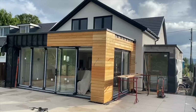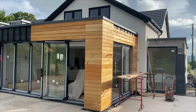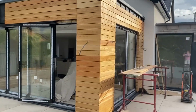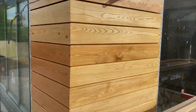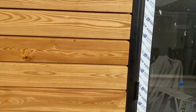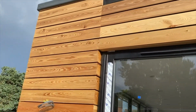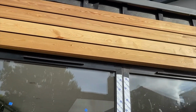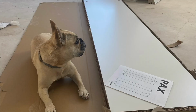That was obviously a bit of a fun one, a few hundred lengths of 4 metre Siberian Larch, all needed oiling, Osmo oiling, about 3 coats. It wasn't me that did that, it was Chloe, by the way. Christian the joiner did a fantastic job fixing that cladding on, really good. Just the way he'd done all the corners and all the splits, and the lines were all nice and neat. So we're really happy with that.